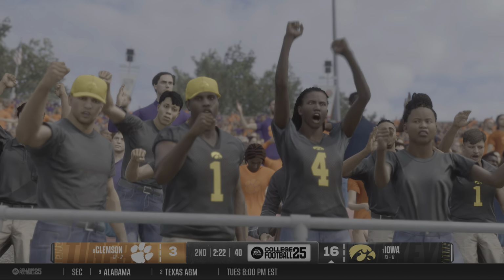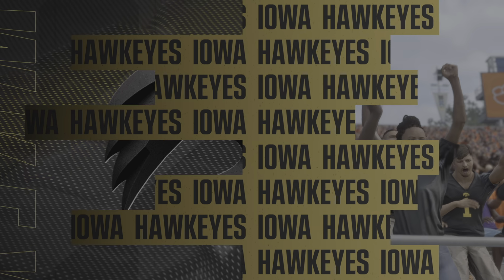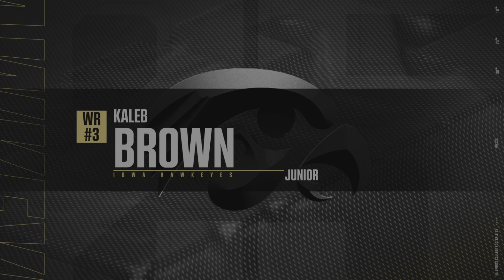Well, that's a well-oiled machine right there. Everyone on this offense has been a star in their roles. And when they're rolling like this, it results in quick and positive results.